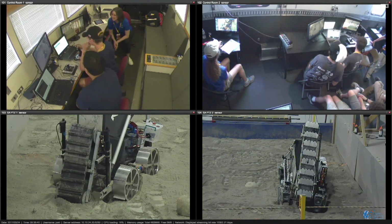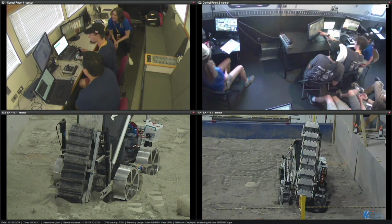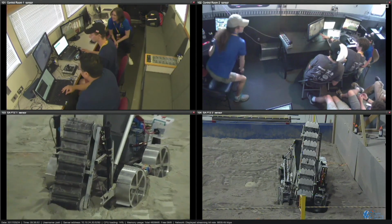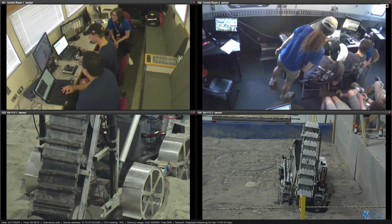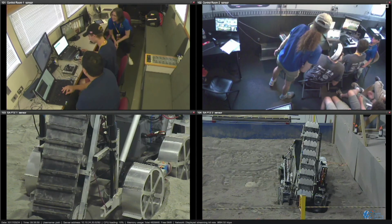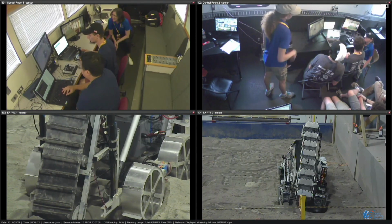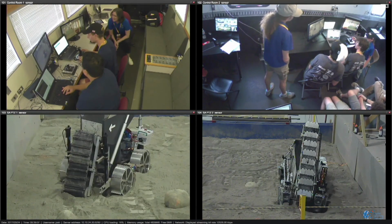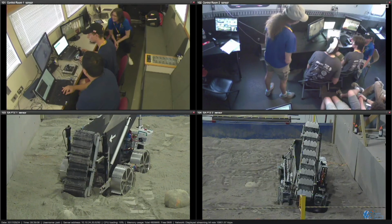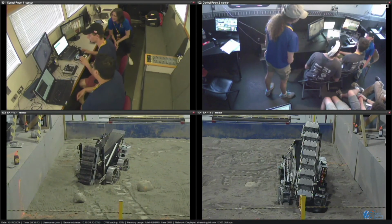Now, this is the first official competition run for these teams. Each team gets 2 competition runs. They also got practice runs that they've been able to try out earlier this week. Today is the first official competition day for all the teams. So even though both of these robots appear to be kind of stuck and time is running out on their run, less than 30 seconds remain in this 10-minute run, they can still redeem themselves.